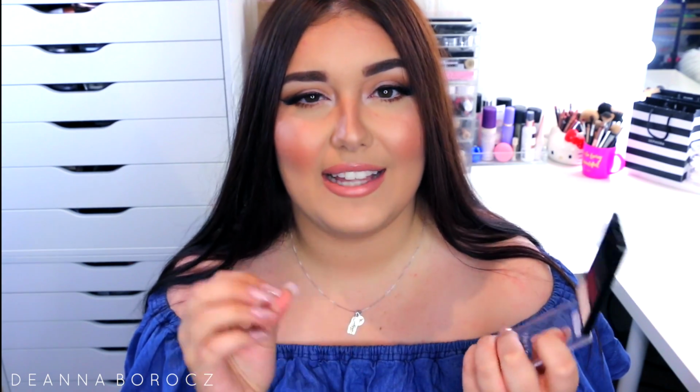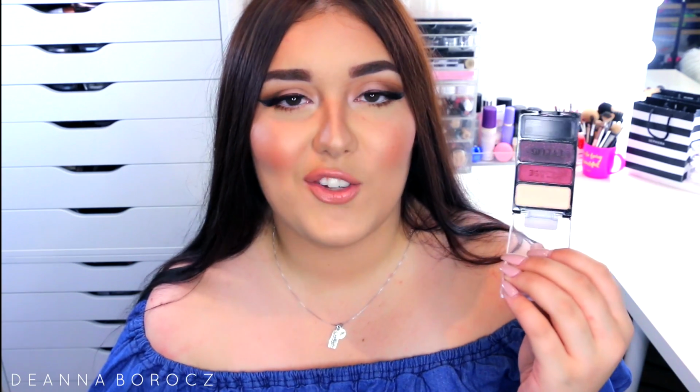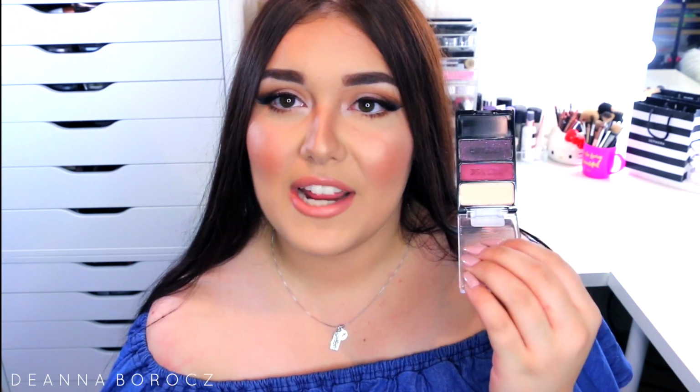I don't know what it is about this cranberry shade. It just makes it so special. I feel like it's just because it's a satin shade. It has a little bit of shimmer in it, but when you put it in your crease, it blends out flawlessly. I did do a demo of these eyeshadows in that video, so again, I'll leave it linked down below if you haven't checked it out yet, but these are beautiful.